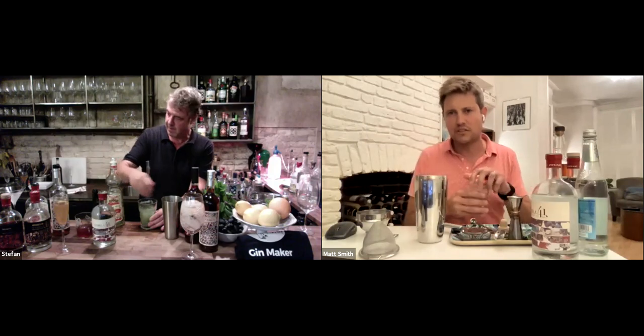Yeah, and you can have some fun. You can use, not for this cocktail probably, but you can use brown sugar, you can use honey. You can use all sorts to add a bit of complexity to your cocktails.